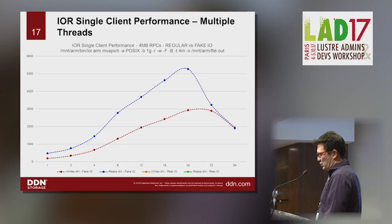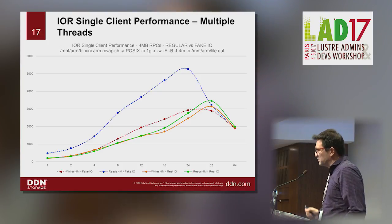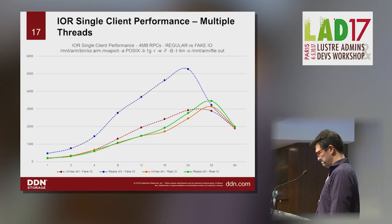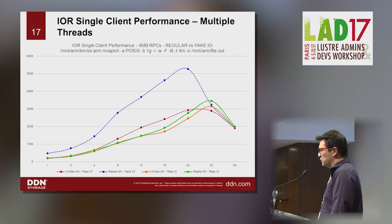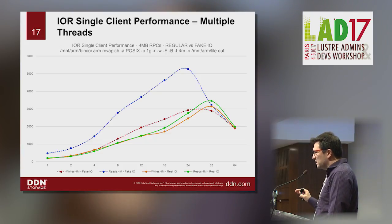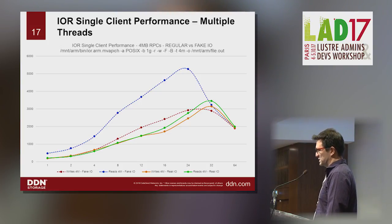Then we disabled fake IO and ran the real IO, writing into the disks. We also ran some other tests, IOzone and other more standard tests like dd on a file, but we saw pretty much the same behavior. So basically, we are seeing something limiting reads and writes to 3.2 to 3.5 gigabytes a second.